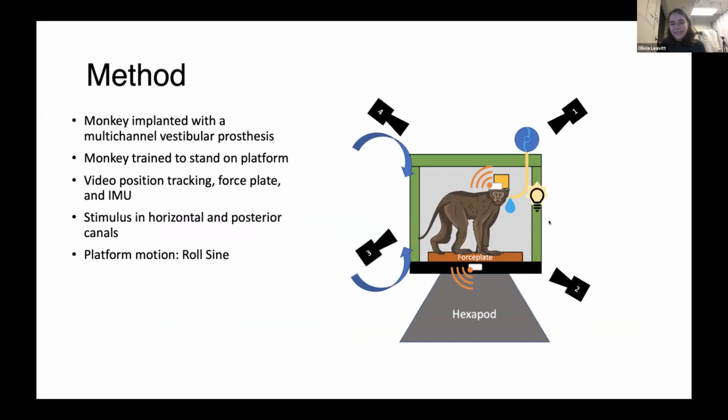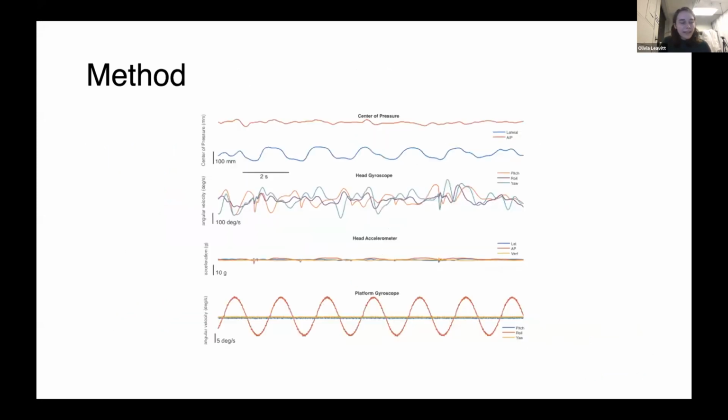For this study, I delivered sine wave perturbations in the roll axis on a hexapod motion platform while the animal stood in a chamber. The monkey's motions were measured with a force plate with an IMU, as well as joint tracking using markerless pose estimation with DeepLabCut. Here's an example of the traces that come out of the data once it's synchronized in post-processing. As you can see, the data is very multimodal. There are 12 analog type inputs as well as up to 20 joints being tracked. Here I'm focusing on just the head roll because it's easy to connect to postural sway.